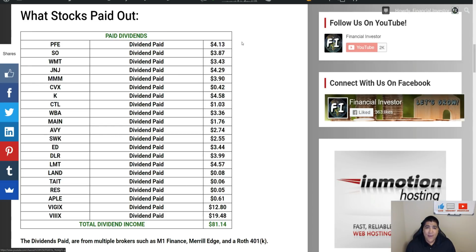It has very little equity in there. I haven't been investing a whole lot into that specific portfolio because I've been trying to focus on my wife's Roth IRA and then my Roth 401k. So my other portfolio has Land, Gladstone, I believe, is the company. I only got paid out 8 cents, and this is a monthly paying dividend. I also own Taytron Components, and it pays out 6 cents. I believe that's on a quarterly basis.